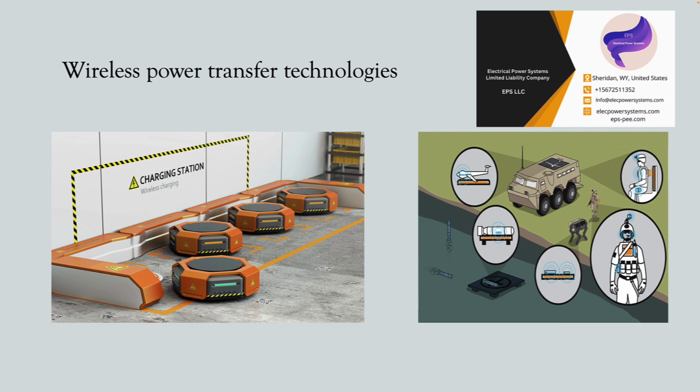Industrial automation. Wireless power transmission is being explored as a potential solution for powering sensors and other devices in industrial automation applications. This would eliminate the need for wiring and could reduce maintenance costs. Aerospace and defense. Wireless power transmission is being explored as a potential solution for powering unmanned aerial vehicles, UAVs, and other types of autonomous vehicles. This could eliminate the need for physical charging cables or onboard batteries, which could increase the range and capabilities of these vehicles.